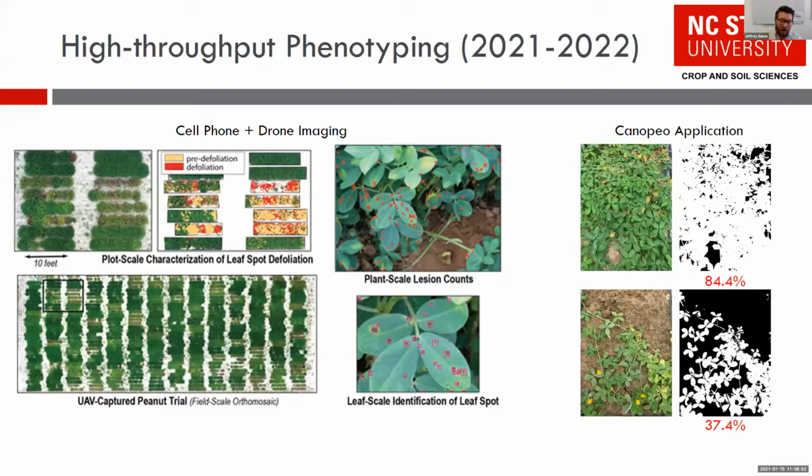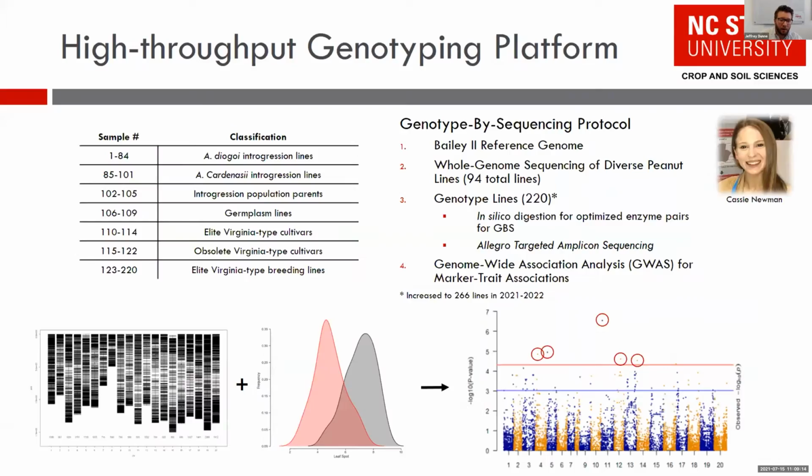In addition, we're going to evaluate using Canopeo to determine the effectiveness of this application in detecting leaf spot lesion counts and canopy changes. So hopefully these ratings can be taken objectively in less time than the breeder walking the entire field. And if the analysis is complete, I can then look at the best lines and make selections within these lines for further development. And then ultimately, what we're hoping to achieve is to pair our newly developed genotyping pipeline to high quality leaf spot ratings in order to identify genes that are influencing leaf spot resistance.